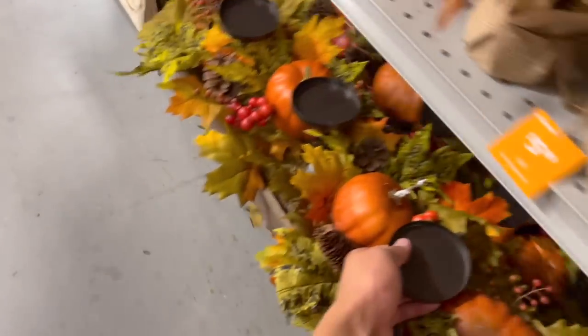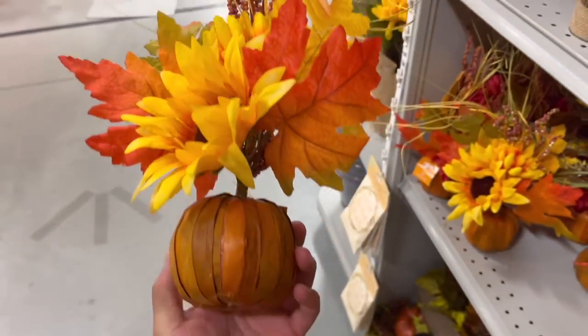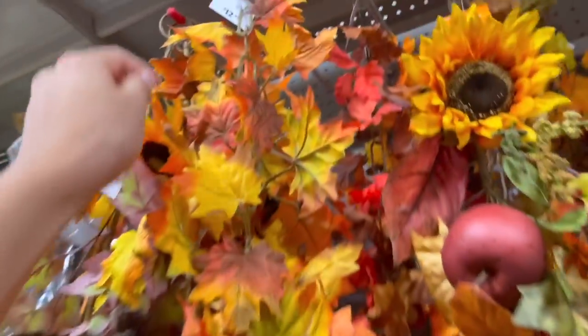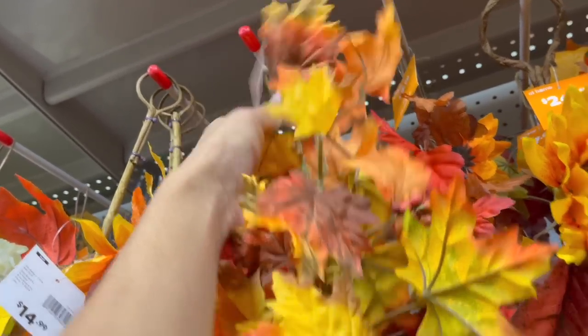I love it. These are cute. Oh my god, that's cute. That is really, really cute. $7.99. I'm so ready when Walmart puts out fall decor because it's pretty affordable with them. Oh, the garlands. I think that's what you call it. $12. That's a good price. $12.99. Oh my god, I like this a lot.